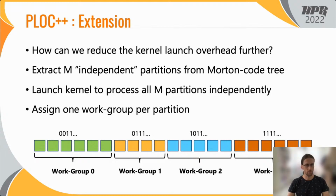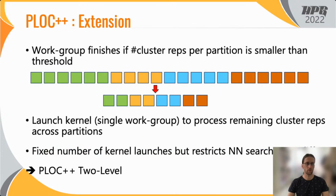What we do is we traverse the Morton codes top down in a breadth-first manner to extract these partitions. So in the next step, we launch a single kernel and process all of these partitions independently by assigning a single workgroup per partition, as shown here in this example. Each workgroup performs all required iterations and stops if the number of cluster reps per partition is smaller than a predefined threshold. As a final step, we launch a single workgroup kernel which fetches the remaining cluster reps per partition and compacts them to a sequential list again. At this point, the build process simply continues in the usual way with the compacted list.